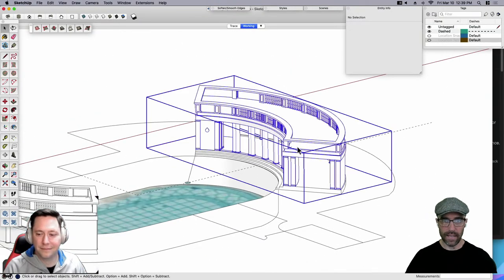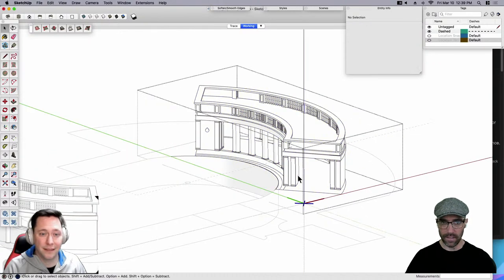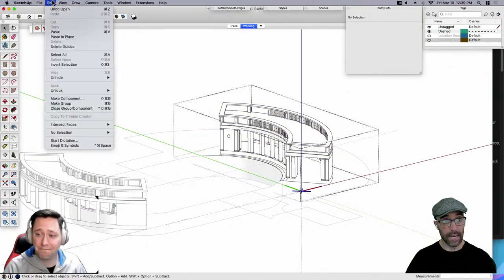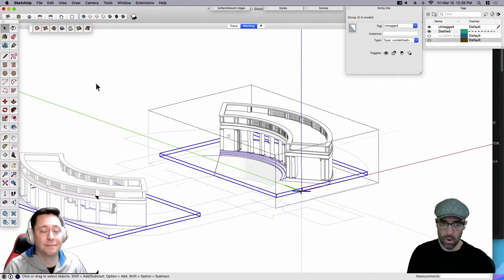I copied this upper part, but not the lower part, the plinth or the steps. So what I'm going to do is copy that now. And then I'm going to delete it, and then I'm going to come into this, because this is a component, I did remember to make that a component, and then I'm going to go Edit, Paste in Place. And so when I paste it in place in one, it's going to copy it to the other. So the cool thing about that is if I screw up and I forgot to include something, this is my way to include it.